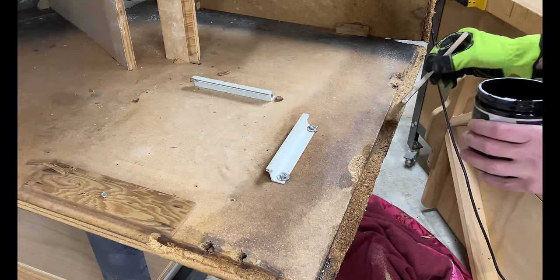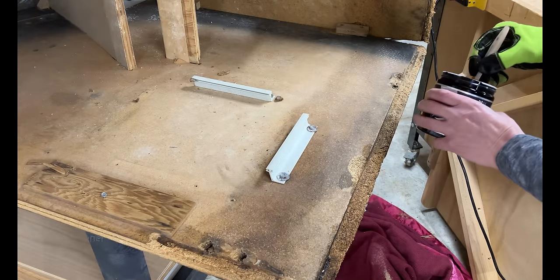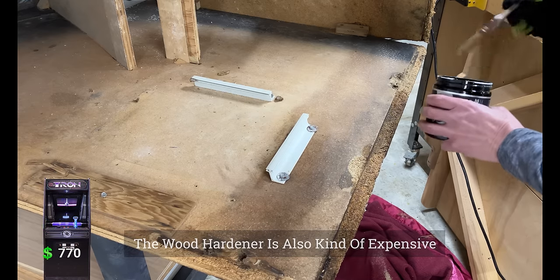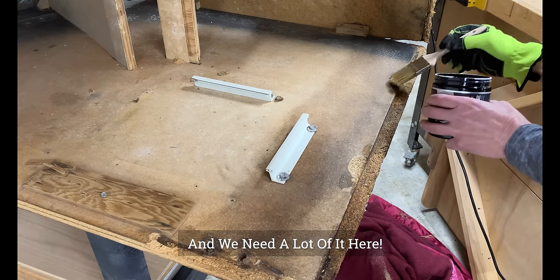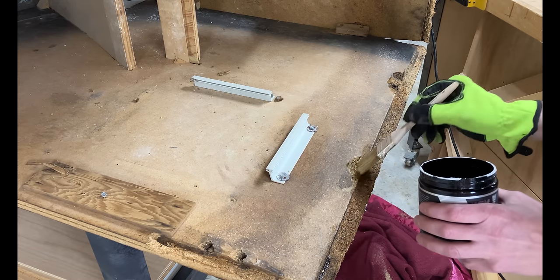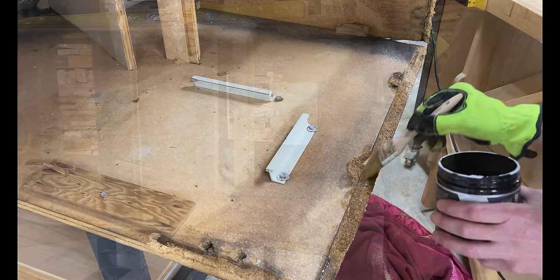The wood hardener is great, but it doesn't go very far. It takes a lot of wood hardener because it will really soak into this stuff. But I'm just going to go all around all the edges, everywhere that I see. Makes a great waterproofer. It's going to give this some more stability here.